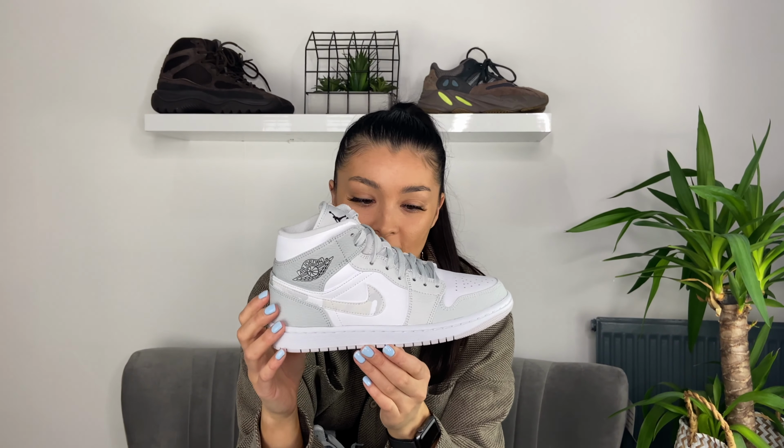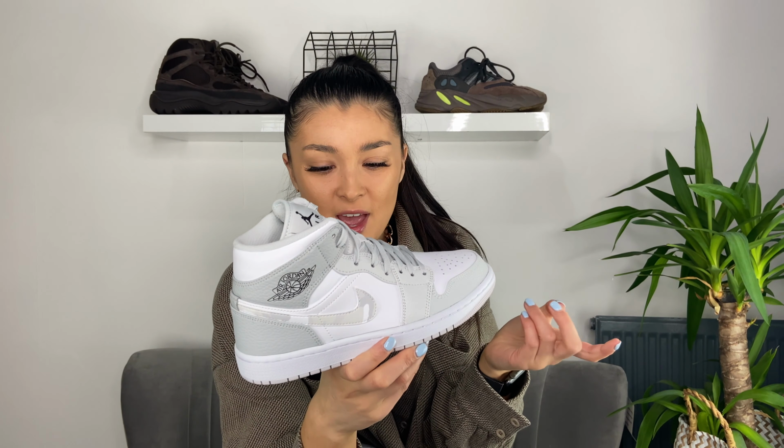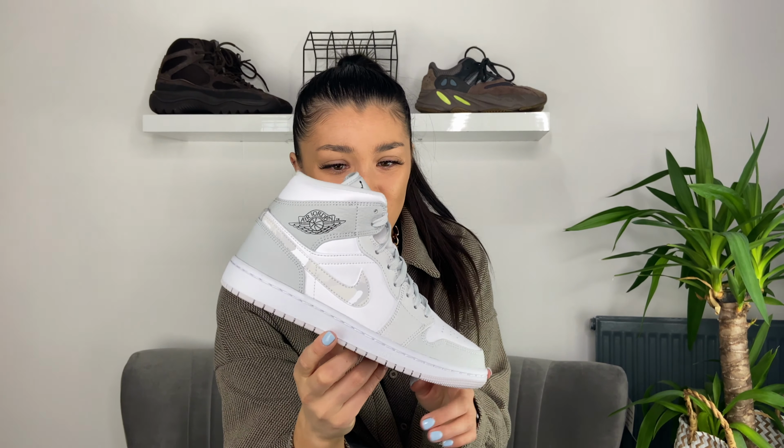They're white and grey, as you can see, but it's quite a light grey, and then the tick is actually camo. The bottom of the shoe is also light grey. I would literally be so scared to get these dirty. Because they are white and they're kind of plain and grey kind of goes with everything, there's so many outfits that you could style this with, and that is why I love this colorway. This is definitely got to be one of my favourite Jordans so far that I've seen.